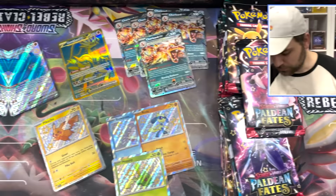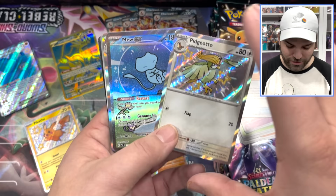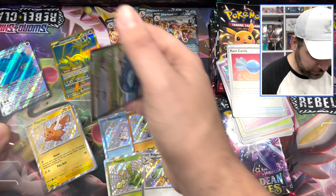Last of this first 12. Come on, Paldea. Pidgeotto and Mew, special rare. We have tripled up on Mew. What a pack. This might be one of the best packs we've ever got out of the entire set with a special rare and shiny, and the special rare is also shiny, but 2 shiny original 151 Pokemon. Wow. We'll go ahead and give a little love to the Mew. Okay. Man, we are on a Mew spree here.